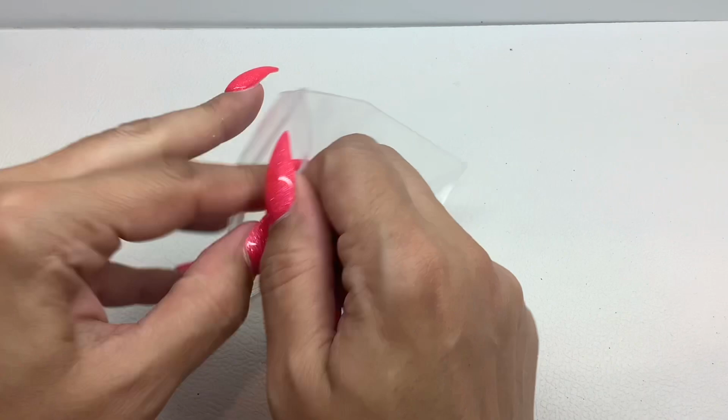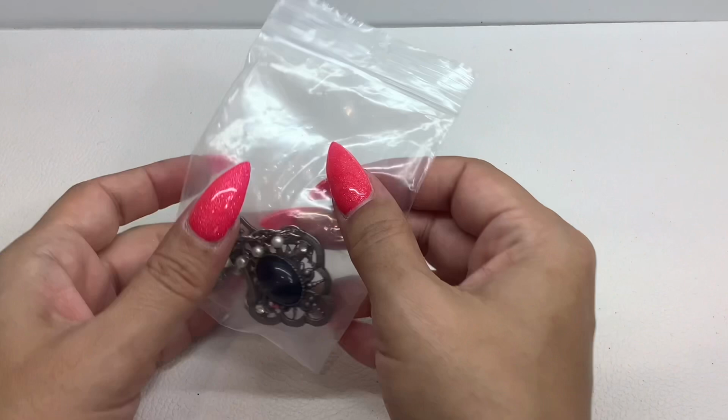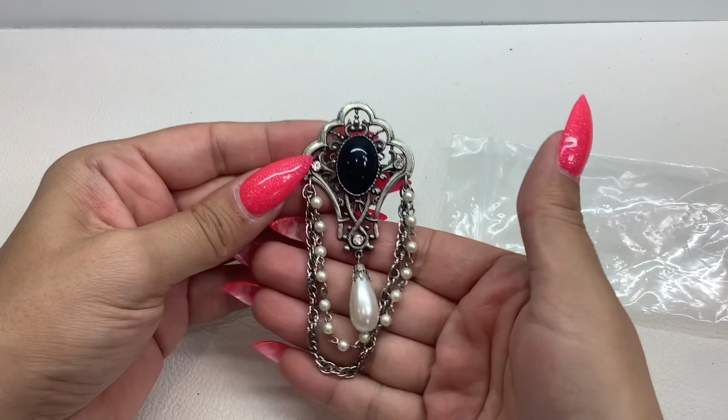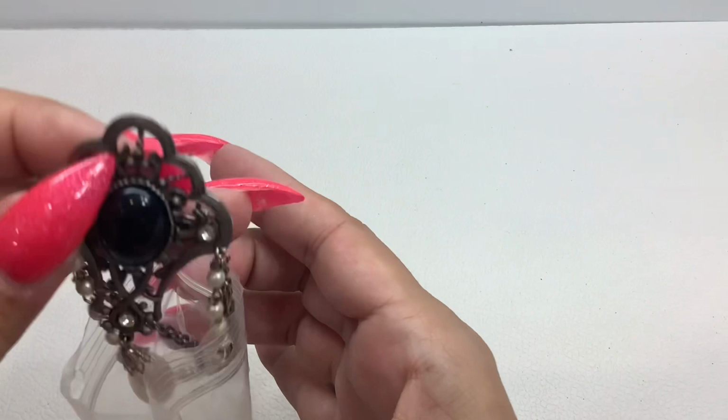These are hematite earrings. Super pretty. $5. And last but not least, we have this brooch. Silver tone with black cabochon, faux pearls, the little danglies. No maker marks, $5. All right, that is part two.